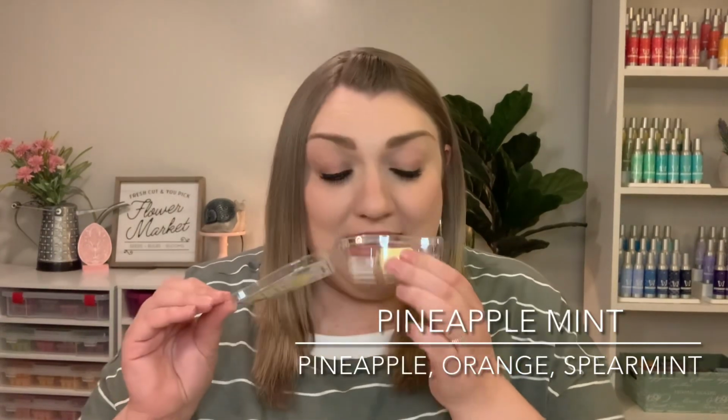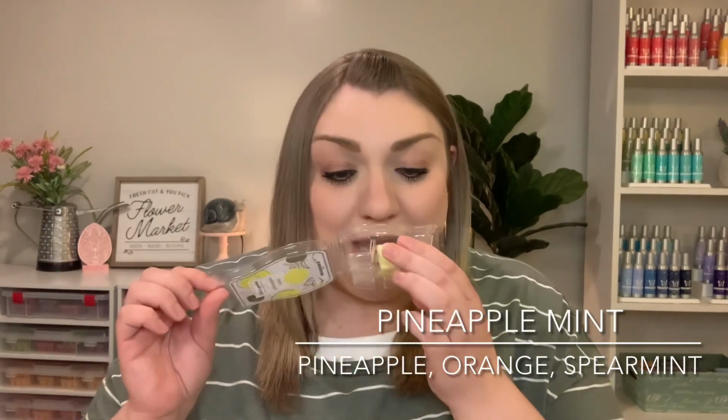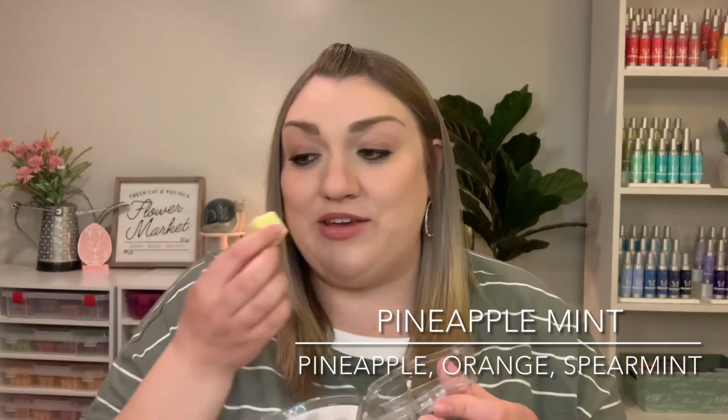Okay, and last is pineapple mint. Now this was actually my favorite on cold. This is the one that I was most excited to warm because I thought it was very unique. I really liked that kind of sweet, juicy pineapple note, but then there is just this little twist of kind of a fresh mint that did make it very unique and very interesting. So I was really, really excited to warm this one.